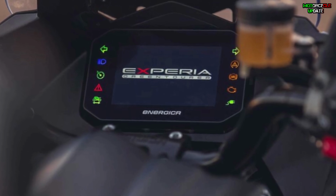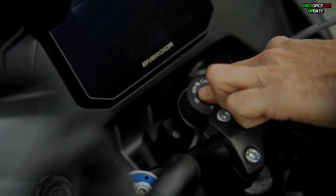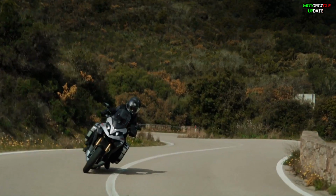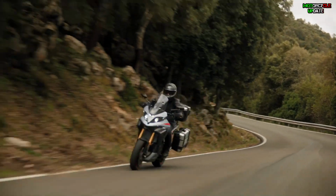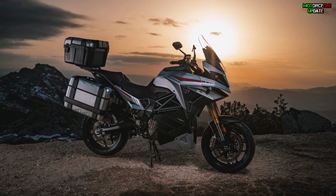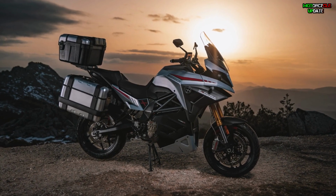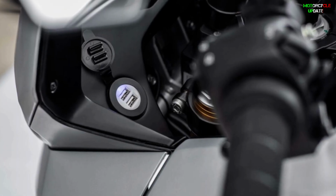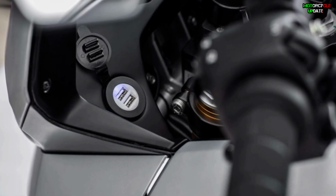The new banking-dependent system comes from Bosch, and all functions and parameters are monitored via a new 5-inch TFT display. Not only that, a total of 7 driving modes are also available. Meanwhile, to accommodate your goods, Energica also provides hard side panniers and top case, which have a total capacity of 112 liters, and there are also 2 USB ports on the dash.